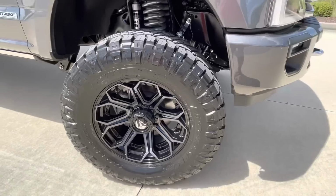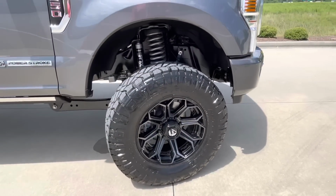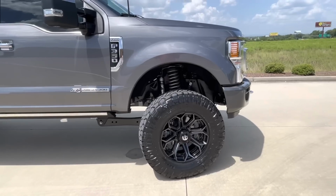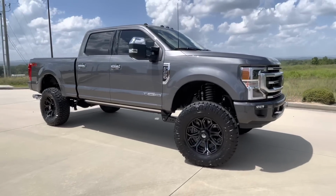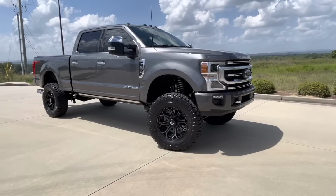They're a 20x9. We went with a 37x12.50R20 Nitto Ridge Grappler, or Nitto, however you want to say it. I've run these Ridge Grapplers on every truck I've owned for the past 5 years. Would not run a different tire. At 80 miles an hour, these tires are as smooth as Michelins.